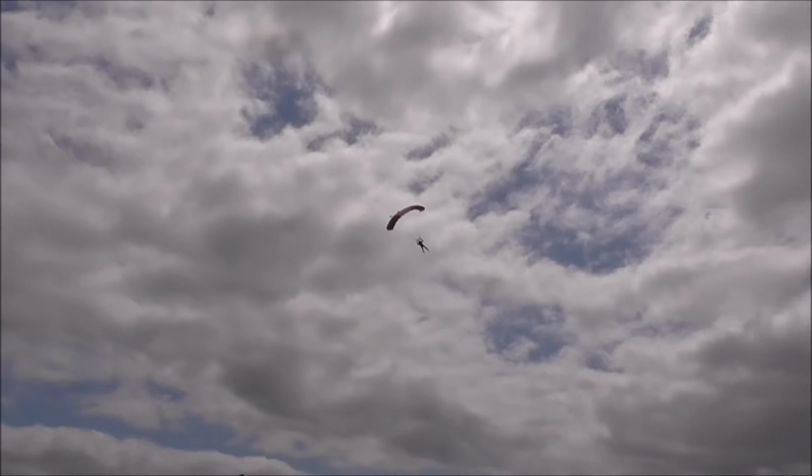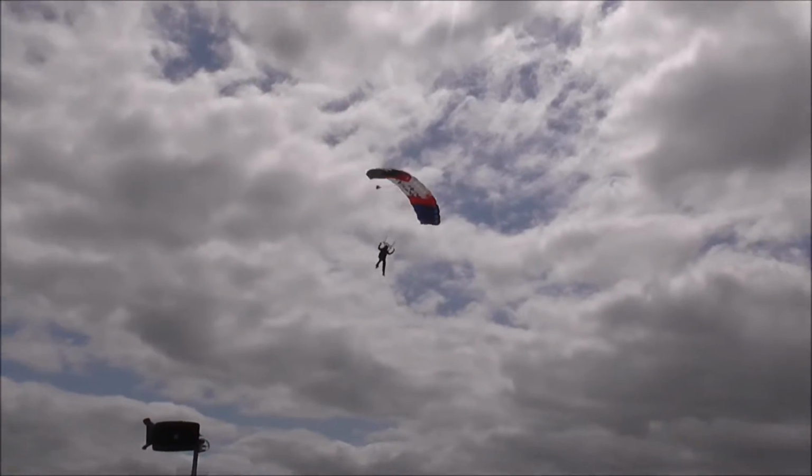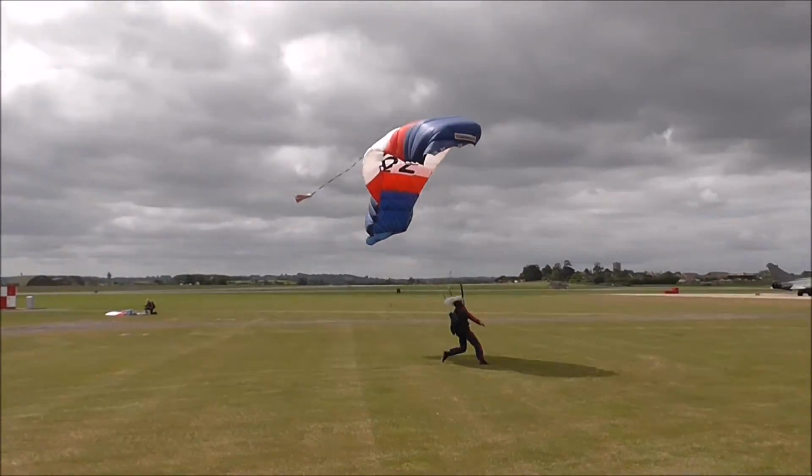He is single. 220 jumps, this is his first season, and he's only done a couple of demos. Here he comes, nice and safe. Round of applause there for Matt Webster. Well done, Matt.